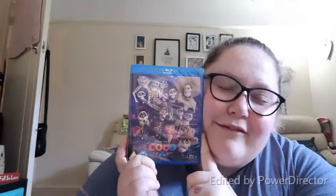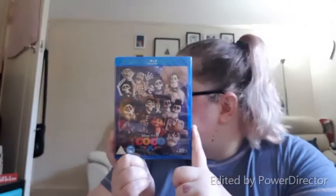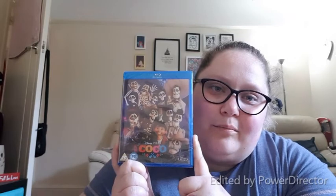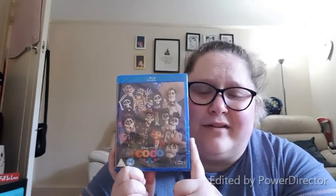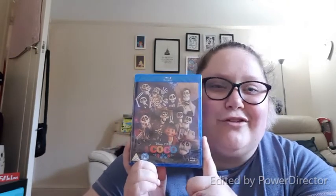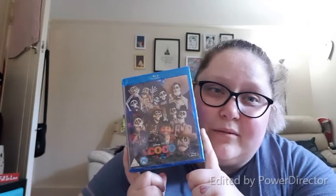Coco finally came out on DVD and Blu-ray. Dan has got an Xbox One, so we got it on Blu-ray. We pre-ordered it off Amazon, except it took forever to come, so we ended up cancelling that and getting it from Asda instead and used its staff discount. So I think it was like £12 on Blu-ray, which is a really good price.